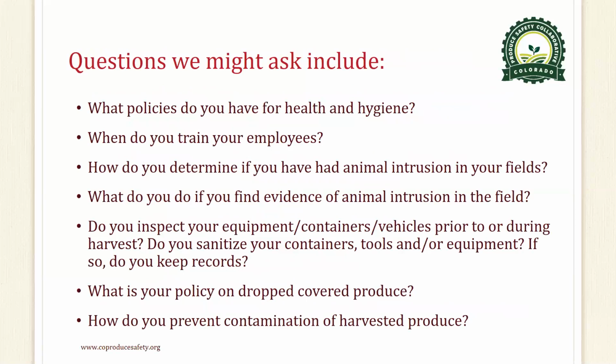So what types of questions are we going to ask when we come out? We're going to ask a lot of open-ended questions, which means we want to give you the opportunity to describe what your food safety practices look like on your farm. We're going to try not to ask you questions that you can answer yes or no to. We'll want you to really describe the process and the practice that you're doing.